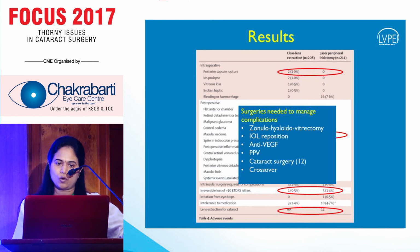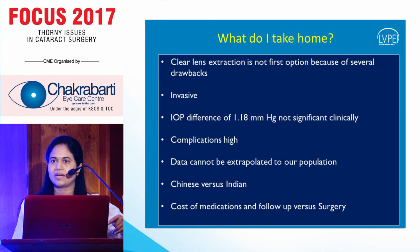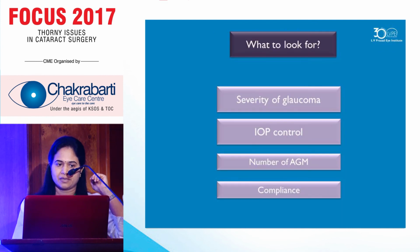So what do I take home from this study? I think it's very important. The reason why I quoted this study is because, first of all, if we take care of those patients who have cataracts, I think we'll be doing a good job. I don't think we should move to doing a clear lens extraction in these eyes, saying that this is going to be taking care of your angle closure for the rest of their life.